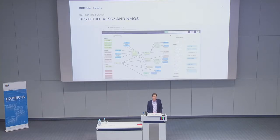So the first is IP Studio. This is a BBC research platform for IP-based production. So it's not a product we're trying to build and release. It's a test platform where we can try out ideas and develop standards by doing experimental productions. It runs on commodity hardware, so it runs on any standard PC.